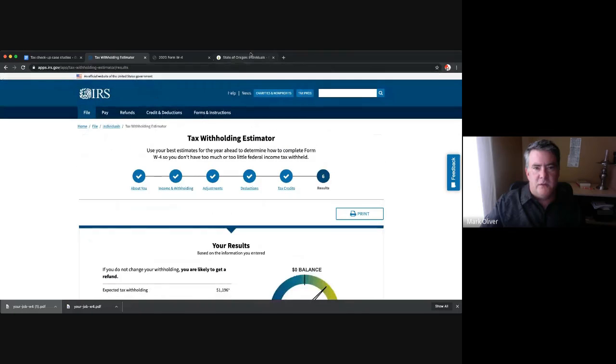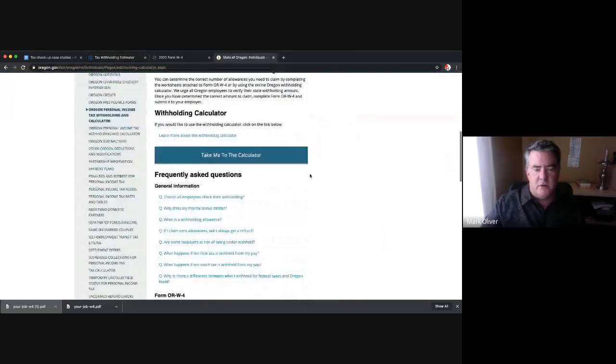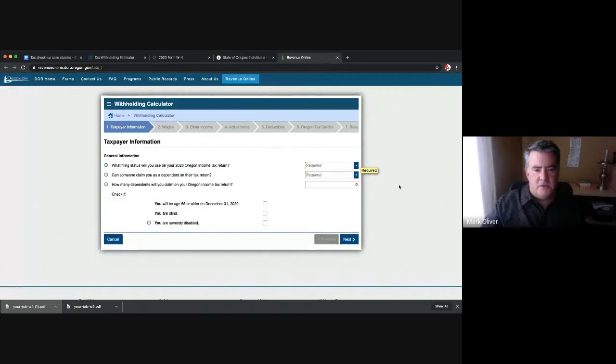And just really quickly, as a closing here, I'm not going to walk through this one, but there is a state of Oregon personal tax withholding calculator as well that's very similar. Obviously, the tax code is a little bit different, so you're going to have different questions, but some of it's very similar, and you're going to need the exact same documents, so you might as well go through and do this too to get a full picture of what your tax liability is.